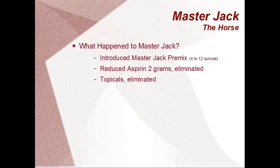So with Master Jack, we were able to reduce his aspirin in his diet from 5 grams to 2, and then it was completely eliminated. The topicals were also eliminated. He was on Master Jack indefinitely.